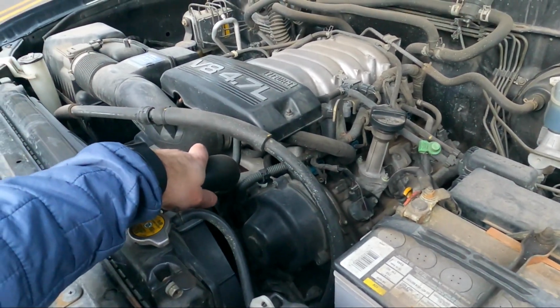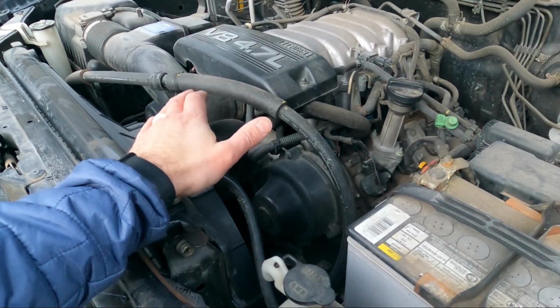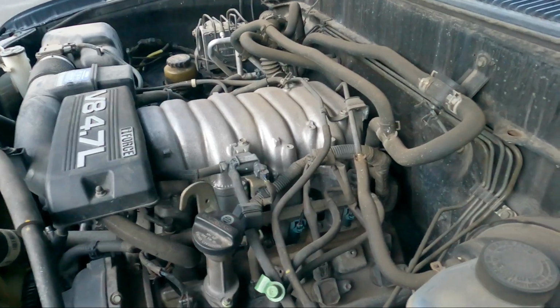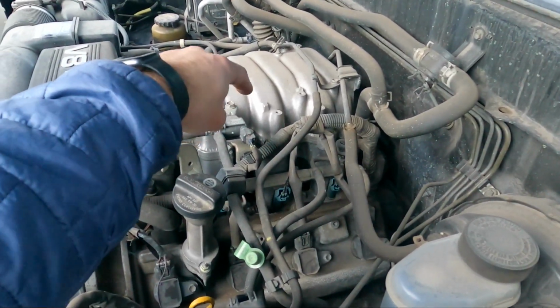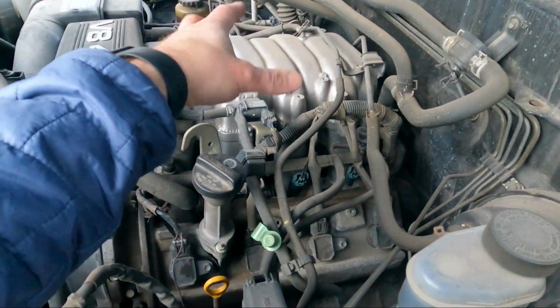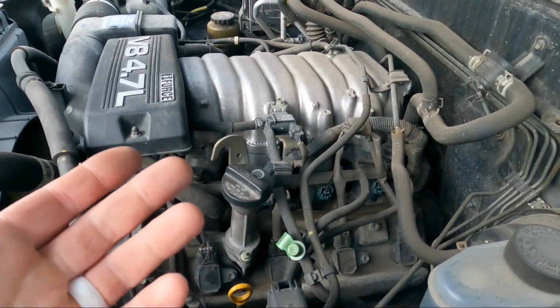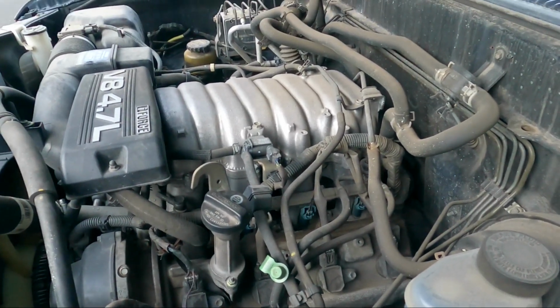These are interference motors. Some people say they're not, but I've done the research and they are interference motors. One thing to be aware of is the starter is right underneath the intake manifold. So that's kind of a pain if you ever have to replace it. I've never had to do it on this, but if the time comes, I will do a video on how to do that. It's definitely not a deal breaker.